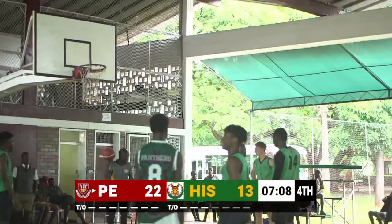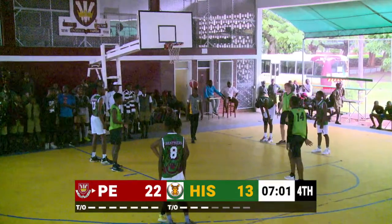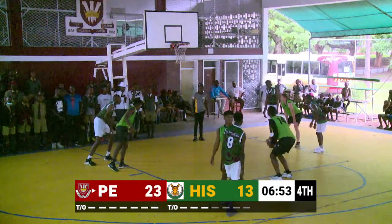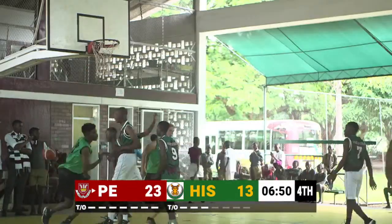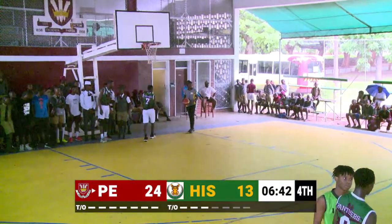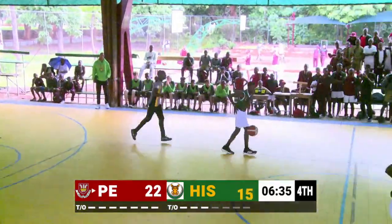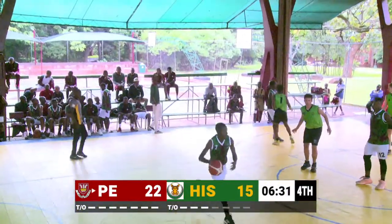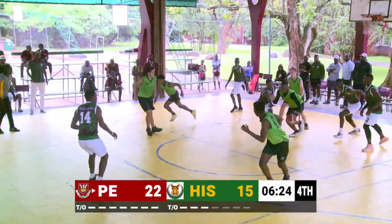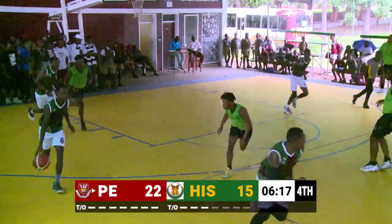Two free throws. He's a very good free throw shooter, as he's gotten the first free throw in. Let's see if he can now make it 2 out of 2. And he does. HIS 15, Panthers 22. As Travis and Travolta come back in, as they go for their handover play, Travolta makes a careless pass, unfortunately too long for HIS.